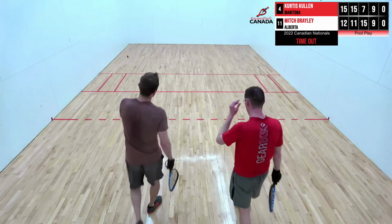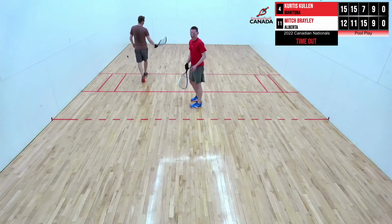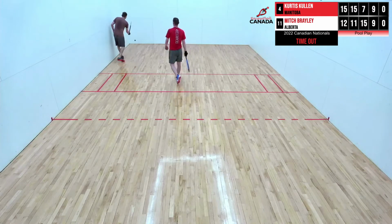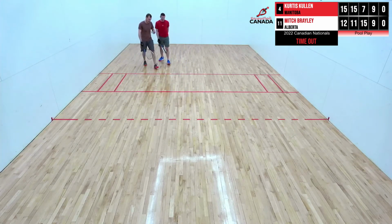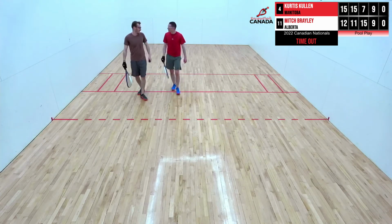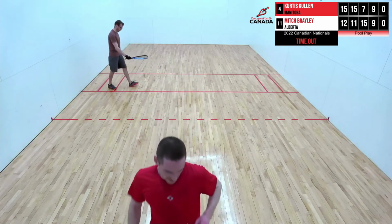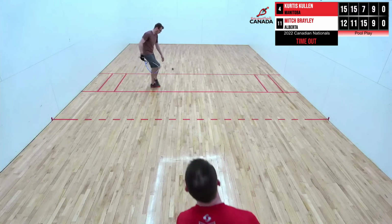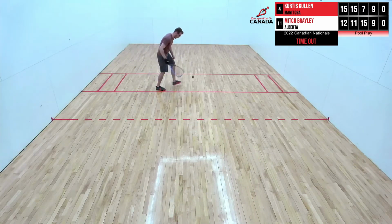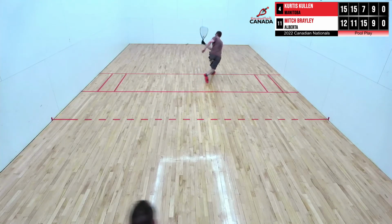Last year, it was only the open play that was held as a national championships just because of COVID, and 2020 didn't happen. So a lot of these players have not played in a national championship since 2019. That was in Langley, just outside of Vancouver. Sadly, that was the last tournament ever held at that club. They shut down the courts after that tournament. It was a bit sad.